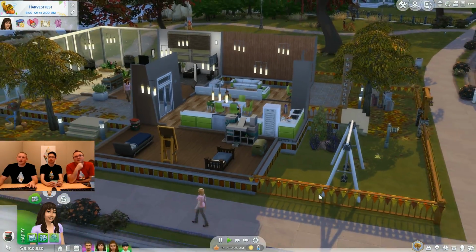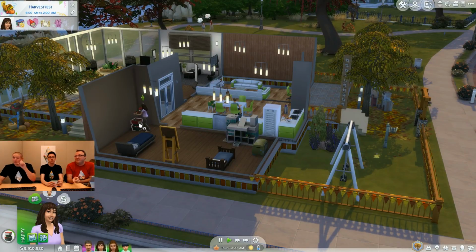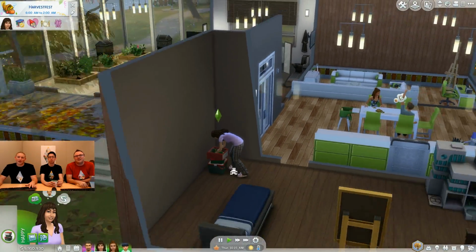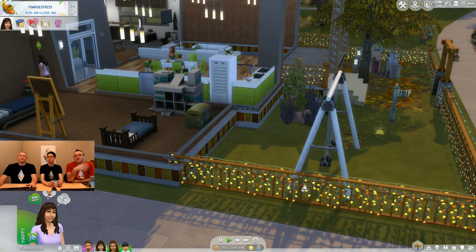You'll see the sim is going to come over. She's going to start digging through, because you remember in these boxes, lights are always tangled up. You have to do some work before you get them out. So look, she's pulling them out. Interaction's almost done. So look, bam, swapped out. It's up there, and they'll go over all the fences on your house.